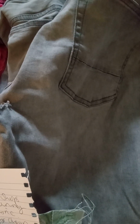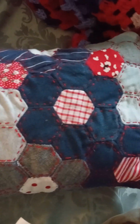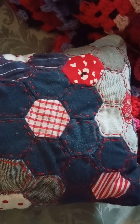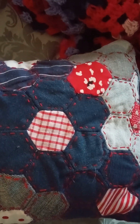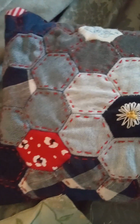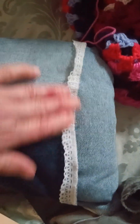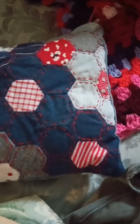I recommend jeans, like my son's jeans here, it's ripped around the bum. So he doesn't want me to repair that. But the legs make a big piece of fabric. So like this cushion I made last year from all different jeans, but also from other clothing and tea towels as well. This piece here was from a tea towel, all these little pieces from a t-shirt, and then you can embellish it with a bit of embroidery of your own. Like I've done a little flower here, and the back you can see is denim, and that was a piece of lace that came from a sewing box.